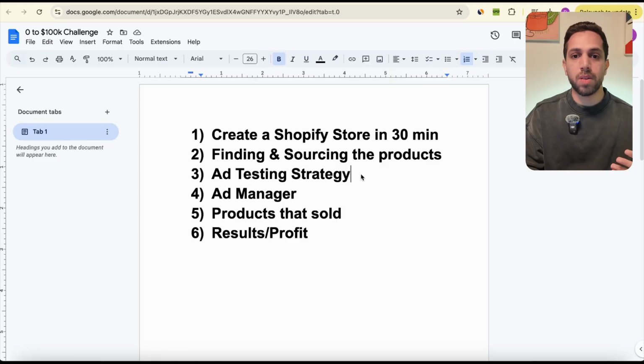But this is usually where, in my opinion, you can waste the most time, especially if it's your first store. But if you already have a store and you already have everything set up, it takes maximum 24 to 48 hours to get the agency account and start running the ads, okay? So this is when you can waste some time, but now I'm gonna go into the ad testing strategy and show you guys how you can start testing these products.